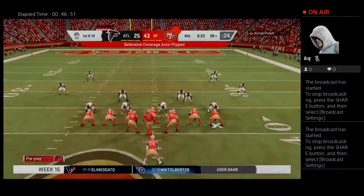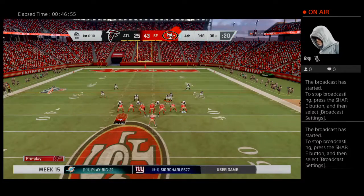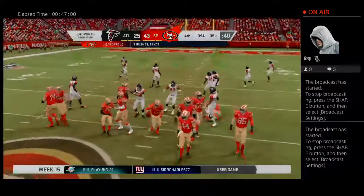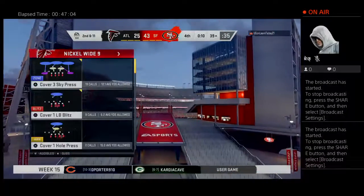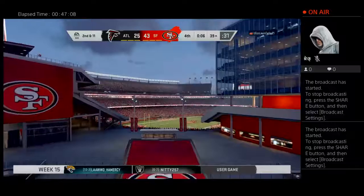So here's a 1st and 10 at the 38. Set the tone, defense. Let's go. And they take a knee. It's a loss of a yard. Brings up 2nd and 11 at the 39-yard line.